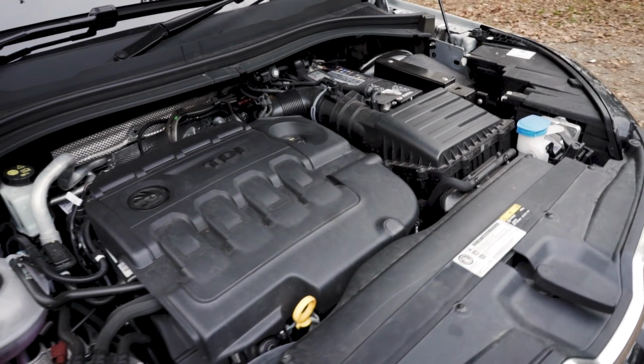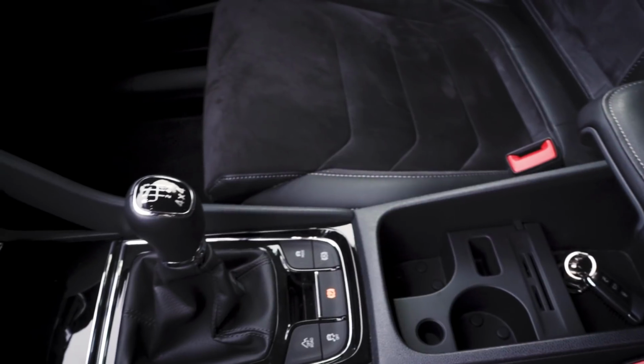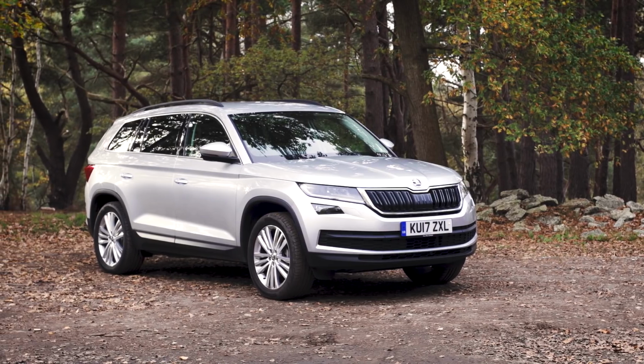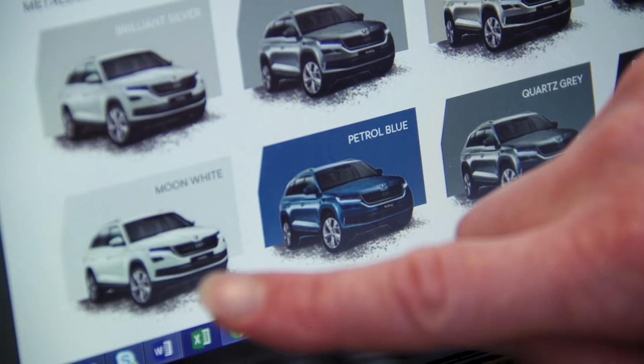However, what I have done that's a bit different is to choose a manual gearbox rather than the DSG gearbox, and that's something that less than a third of buyers do. I went for the optional brilliant silver metallic paintwork, but much to my surprise, that's not one of the biggest sellers. In fact, the slightly darker quartz grey is the most popular, followed by petrol blue and moon white.